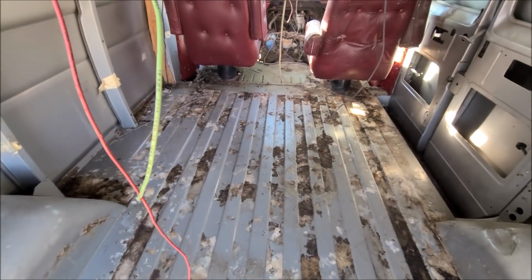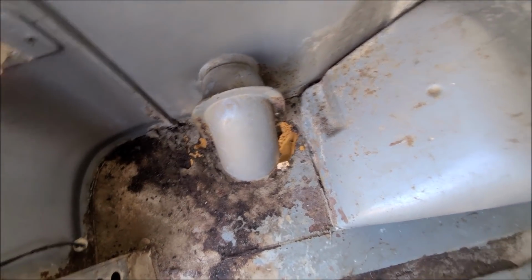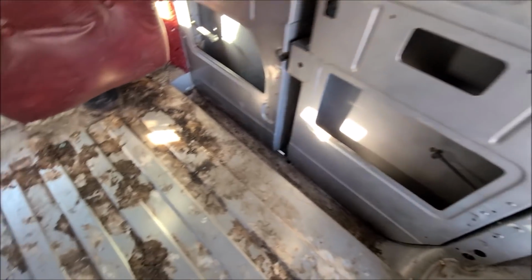Alrighty, so we got this thing pretty well cleaned out. Look at this floor. Let me just zoom you out so you can get a full picture. There's that little bit of rot right there. That's an easy fix. Nothing there. But we got our printer cleaned out. There's just a metric crap load. We got to thank Terry for letting us just sweep all the crap out.